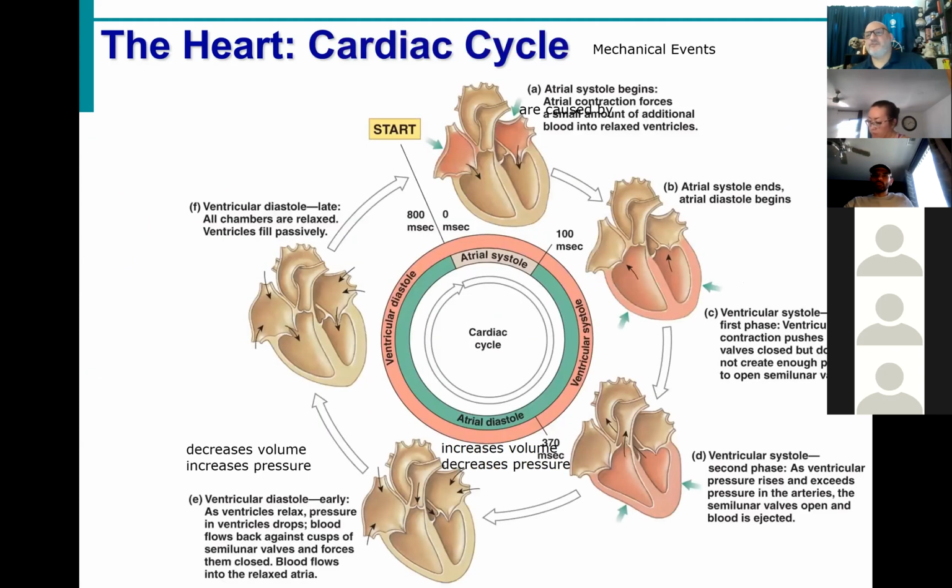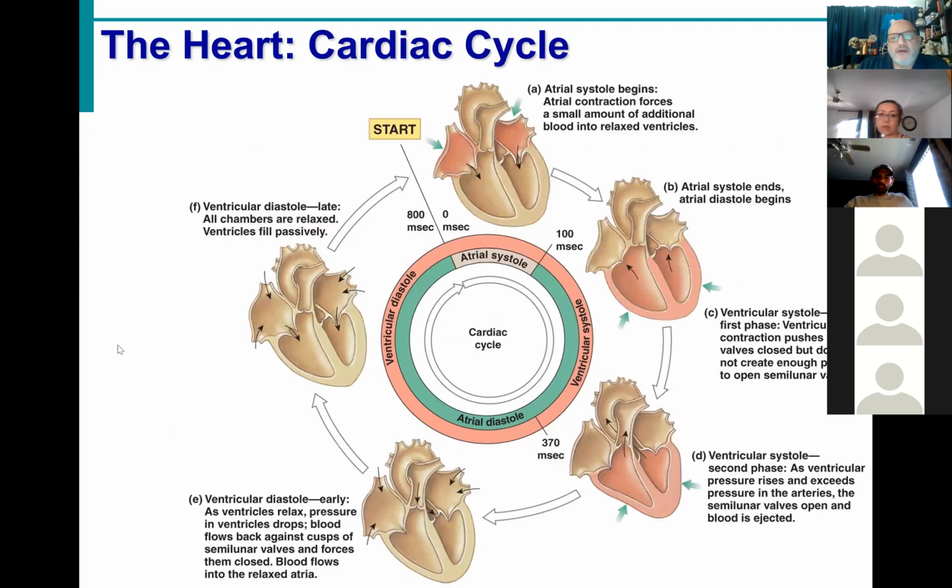And here is the pretty picture that I will leave you with going into our first break, where we will talk about all of these events of the cycle from start to finish to where it starts back again.